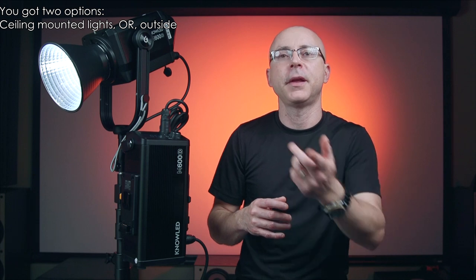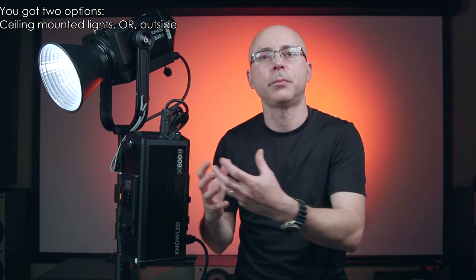Let's say a room full of actors and the camera's going all over the place. How are you going to set up light in it? There's no space. So usually they're going to be placing these lights outside and with as much power as they can possibly get to bring the light inside the room.